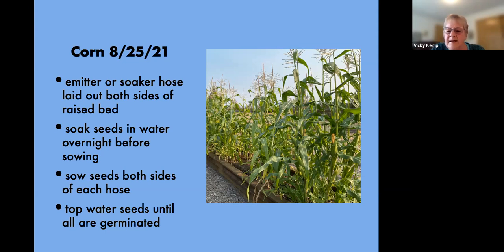It's wind pollinated, and if you had one single row 100 feet long, that corn probably would not even get pollinated because the wind's going every which way. And the thing with planting in a block shape like this, whichever way the wind's going that day, that time of day, it's going to get pollinated.